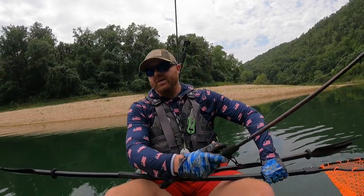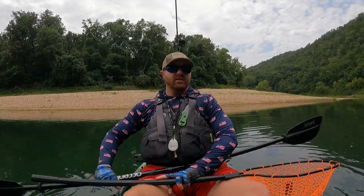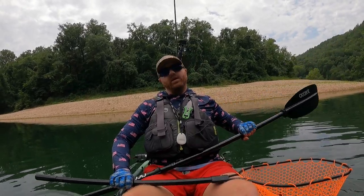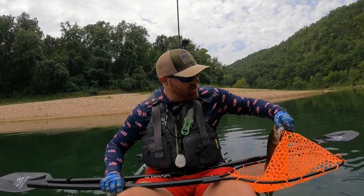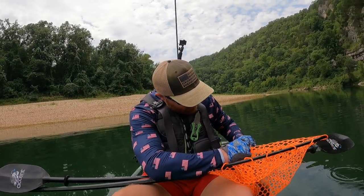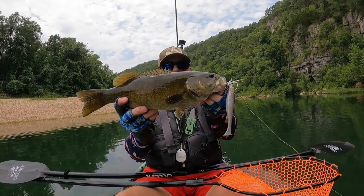Oh, just caught a Mondo on the mag draft. Maybe a 17. My first swim bait fish. Well, a big swim bait fish. And it was a smallie. Oh yeah. Like I said, this is the 5-inch one. Not a massive swim bait, but definitely caught a 2-pounder with it.